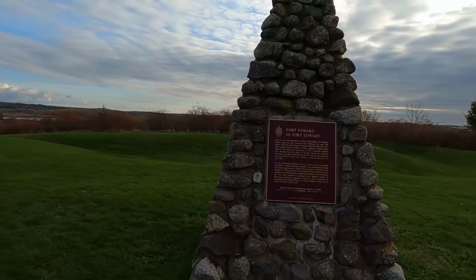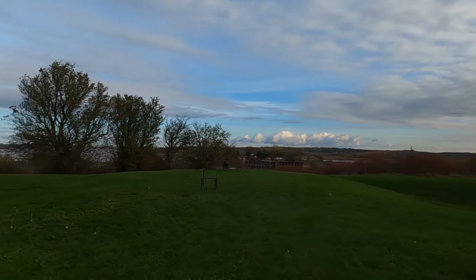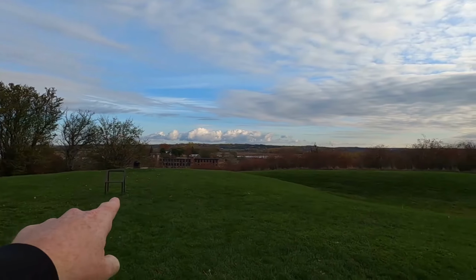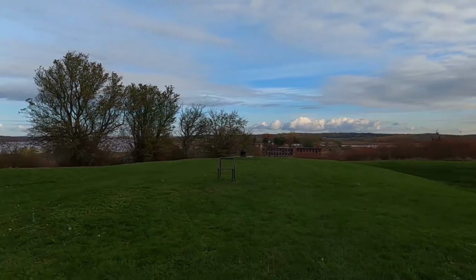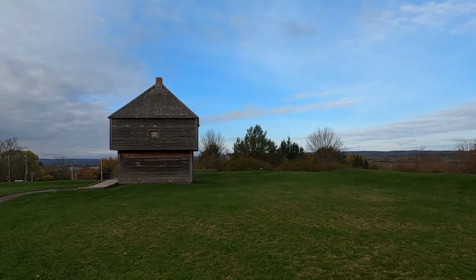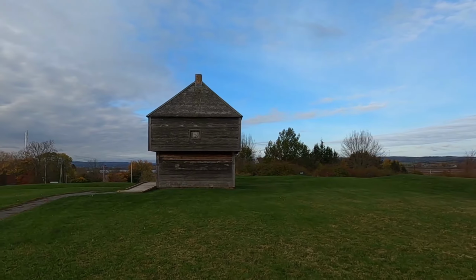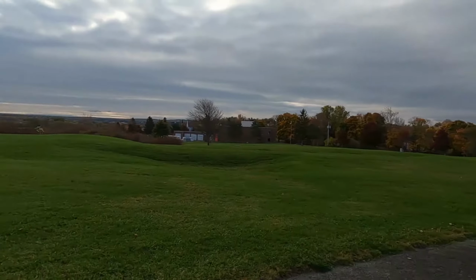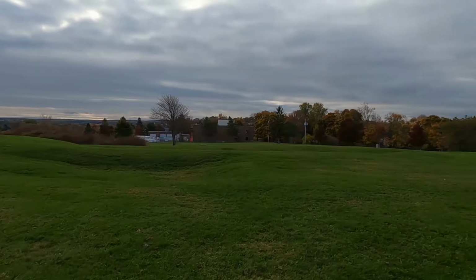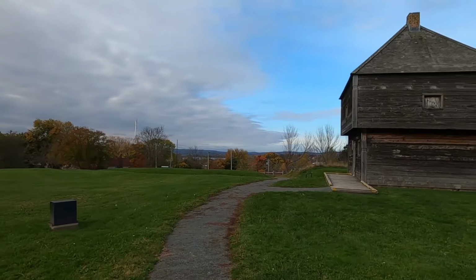I'll just give you a quick look around. There's a little monument here, and there's a cannon, and it overlooks the main Trans-Canada Highway. It just runs right on the bottom of this hill. And then there's this little, I guess, observation post that's still here. There's a bunch of trails you can walk around. It's not a bad little place to come, have a little stroll.